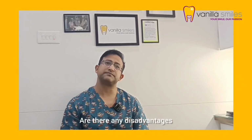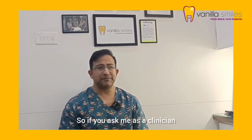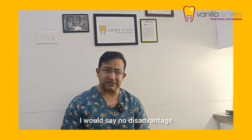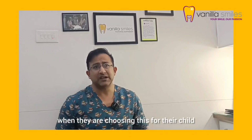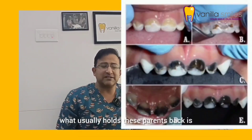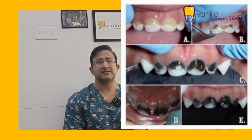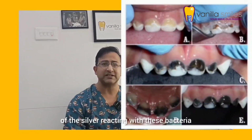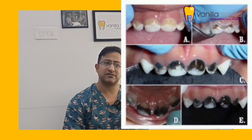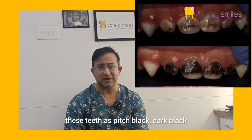Are there any disadvantages or unlikable results of application of this medication? If you ask me as a clinician, I would say no disadvantage. But as a parent, when they are choosing this for their child, what usually holds these parents back is the black appearance. So what happens is the byproduct of the silver reacting with these bacteria is black in color. So after the application, you will start seeing these teeth as pitch black, dark black.